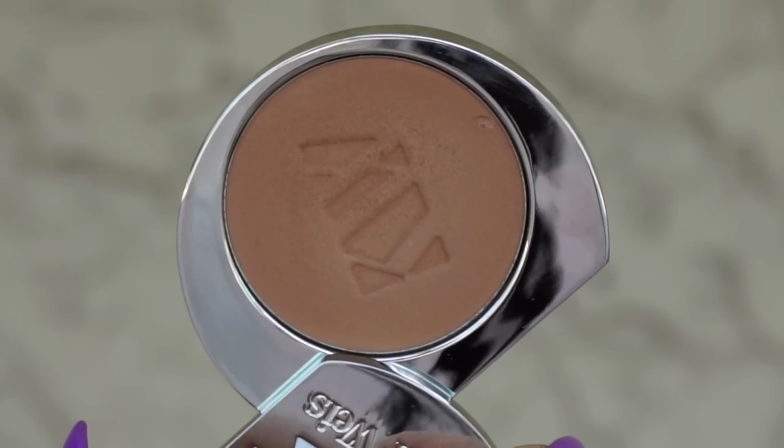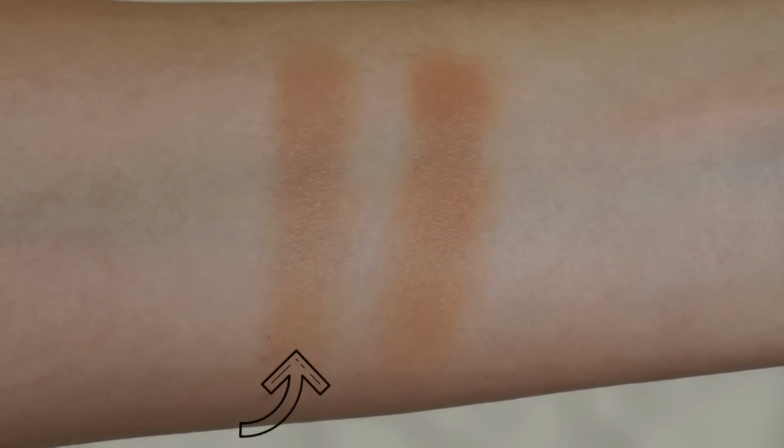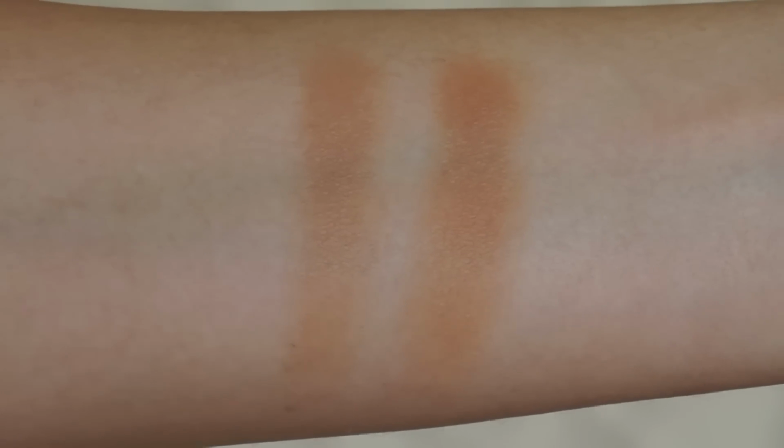So the first shade is going to be the shade Bask, and I think that is a beautiful shade name. Of course, it just reminds you of basking in the sun. Very summery, and the texture of these is so wonderfully soft. I like that they're not immediately insanely pigmented as well, because a bronzer is something like a light sort of veil that you want to be able to work up to your desired color, but you don't want it to look blotchy or stick to the skin at all, and this does not do that.